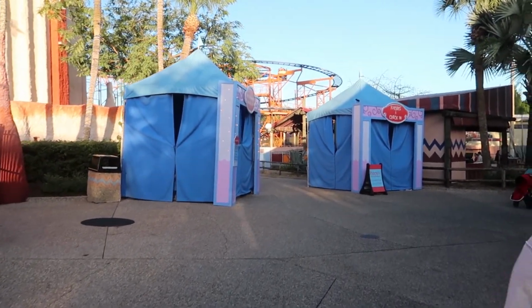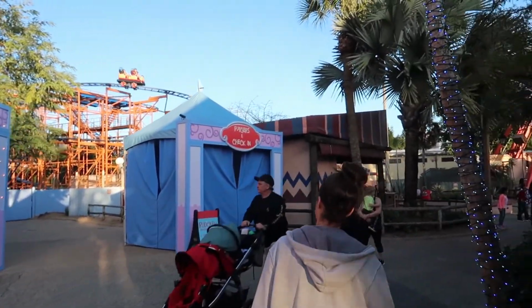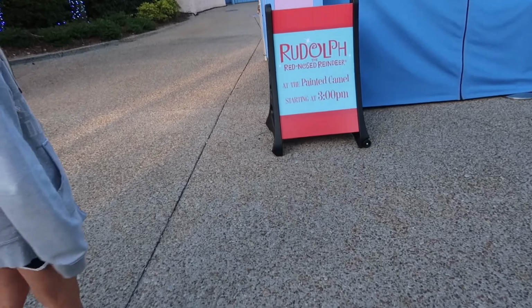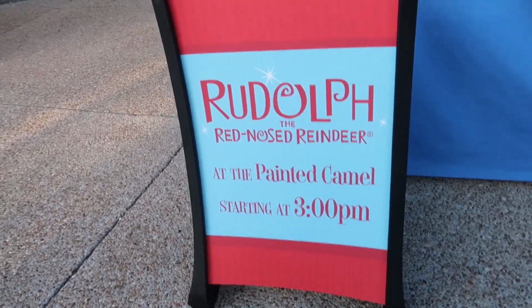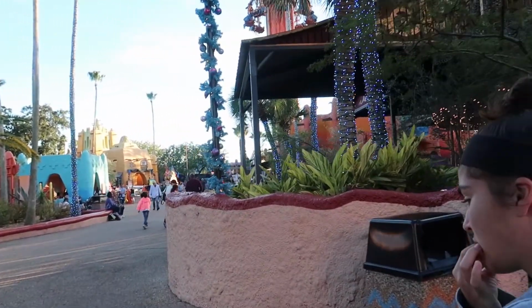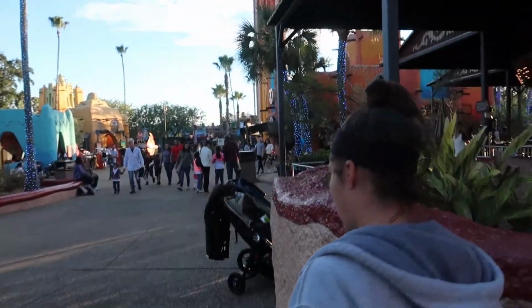Because this is the area where you'd go in to go to some of these games and stuff. They would have a lot of that here, but it looks like they do not have it right now, because it even says right here, Rudolph the Red-Nosed Reindeer at the Painted Camel starting at 3 p.m. So I guess if you're looking to come to Busch Gardens, don't come during the weekday for this, because it doesn't happen during the weekday. I think the park has to be open until 10 for it to be going on. So fortunately we can come out at night. It stays open until 10 though.